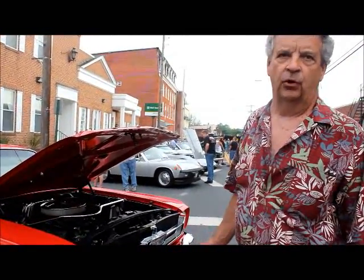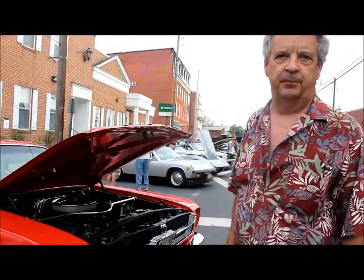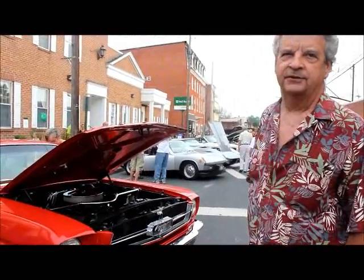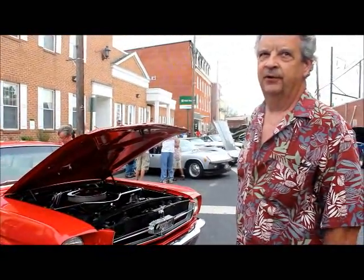They're very easy to restore because parts are available for them. You can go out to CJ Ponies and get anything, or you can go online, so it's not a very hard car to restore. I just like the way it drives. I like the power for the little engine it has in it. It really has a lot of snap.